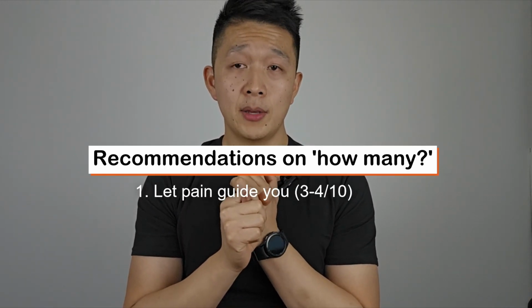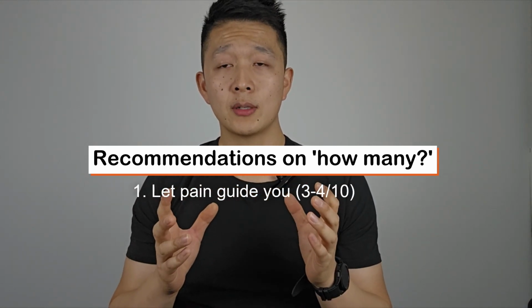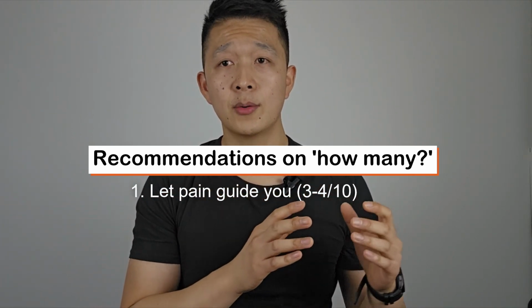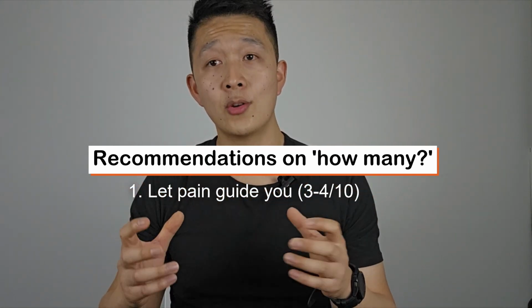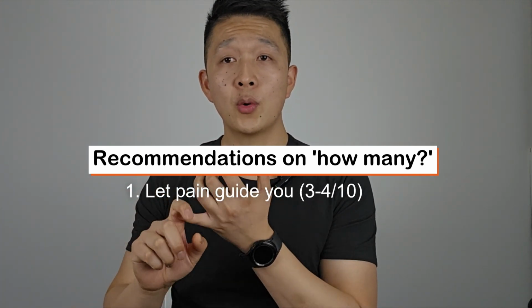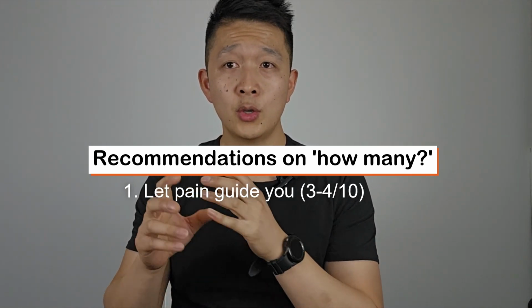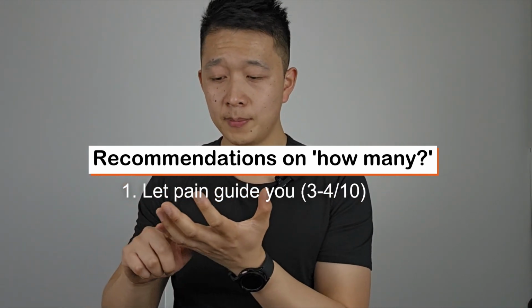The first being, let your pain be your guiding factor. We don't want you working into 10 out of 10 pain. There will be a little pain associated with Achilles tendon rehab, just because you want your tendon to adapt to the load in order for it to get stronger and more tolerant to the things that you eventually want to do. So you want to work within 3 to 4 out of 10 pain, no more than that. You don't want your future sessions and rehab sessions to be compromised.